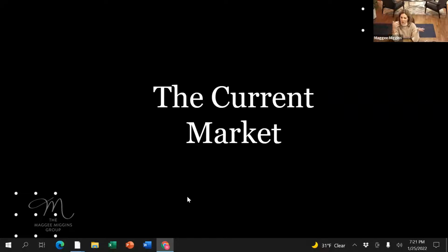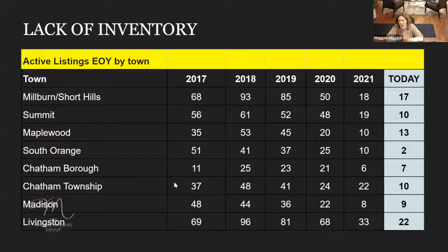I want to talk about the current market. And then we're going to go to questions that everybody sent in. So I just want to share this chart with you.